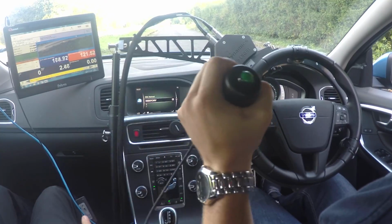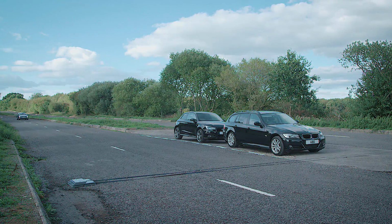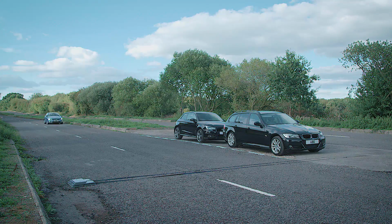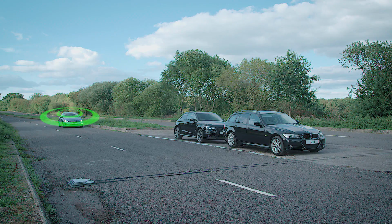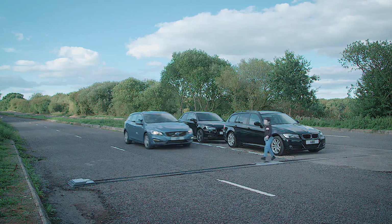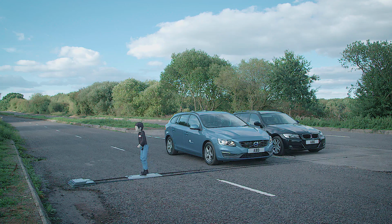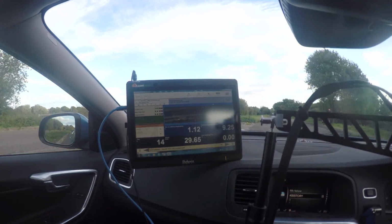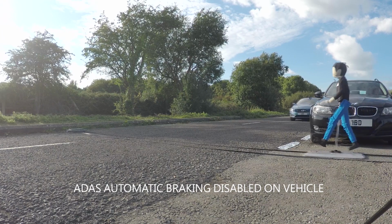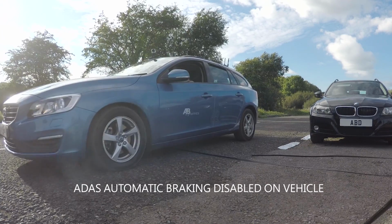The driver in the subject vehicle has now activated the robots, and the vehicle is following the specified path and speed profile. When the vehicle is at the correct distance from the impact point, the soft pedestrian target system initiates the movement of the platform. This automatic triggering guarantees that the impact point is as described in the protocol, unless of course the vehicle brakes automatically in order to avoid the dummy. In this example, we've disabled the ADAS systems in the vehicle such that the vehicle will strike the target.